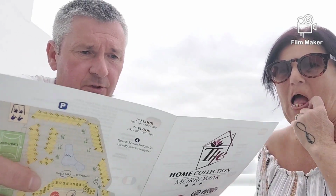Generally, it's a good place, but we'll start with the negatives. Reception, that's where you check in. The good thing is you don't have to pay any deposits for anything, unless you're hiring stuff, like the safe or towels. There's a charge.